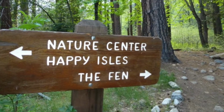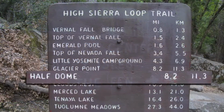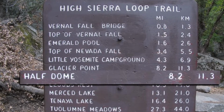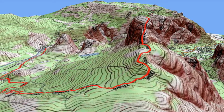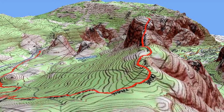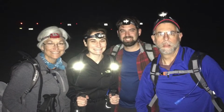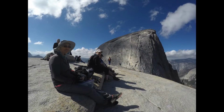Here's some general info about the hike from the trailhead at Happy Isles to Half Dome and back. Round trip, the hike is about 16.5 miles with an elevation gain of 4,800 feet, almost 5,000 feet. We left the trailhead at Happy Isles at approximately 5:15 a.m. We arrived at the top of the subdome, the base of the cables, at about 10:30.